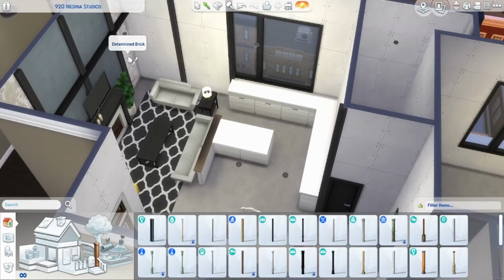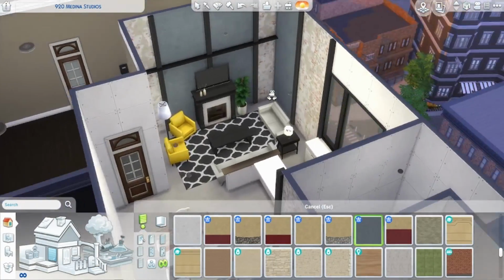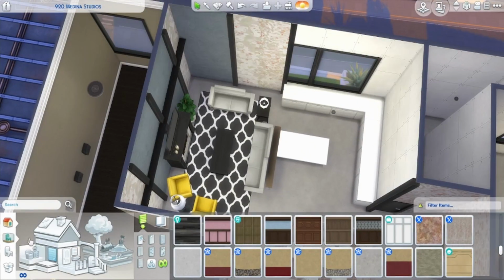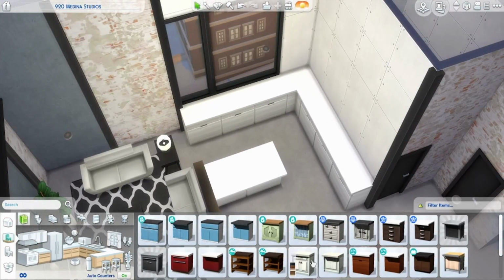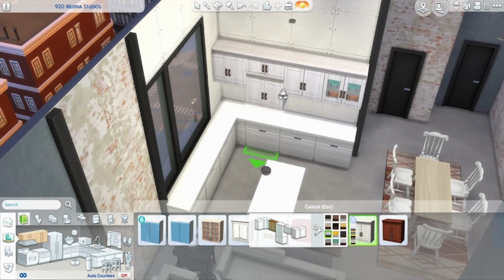I put a bunch of columns down everywhere, which is something I do in a lot of modern builds, is just columns everywhere, and then brick and stuff. So it fits pretty well with the modern thing that I was going to build, and then didn't want to build the exterior of. But yeah, that's about it.